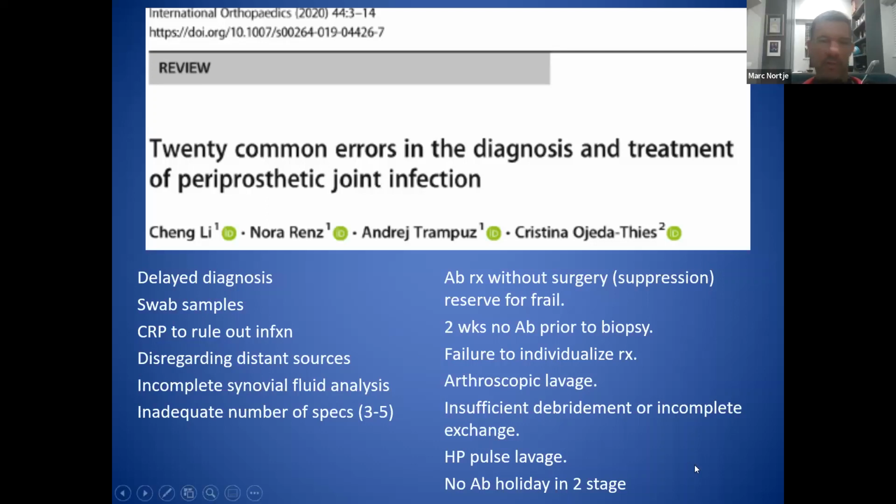Disregarding distant sources as a source of infection, and incomplete synovial fluid analysis, inadequate number of specimens, so we recommend a minimum of 3, but 3 to 5 is good. Antibiotic treatment without any surgery. I'll put there reserve for frail.